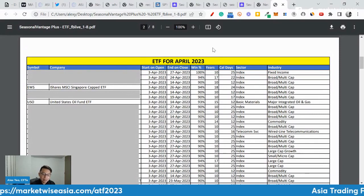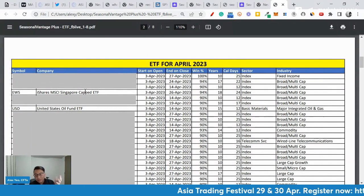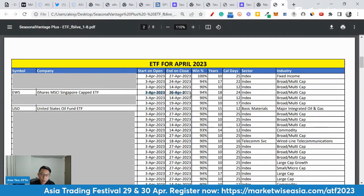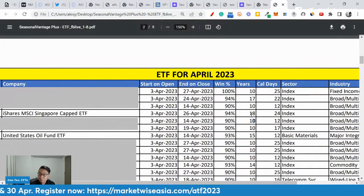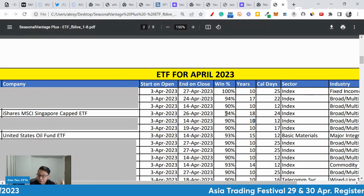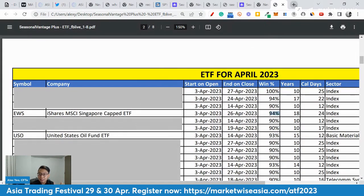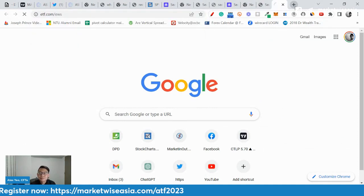Give you an example over here. For EWS, MSCI Singapore, it is very similar to STI. From the 3rd of April to the 26th of April, for the past 18 years, the Singapore market in April, which is basically the whole of April, 94% of the time it is positive, which means that out of the past 18 years, 17 years it is positive. So you can go to ETF.com, EWS.